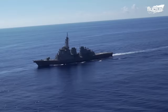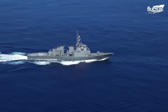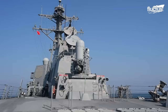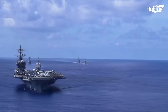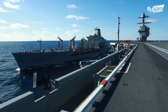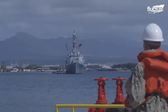Destroyers are primarily intended to act as escorts for larger vessels inside of a battle group or convoy. With their ability to move quickly and attack a wide range of target types, they are the perfect line of defense for aircraft carriers, amphibious assault ships and supply vessels. One of the most recent destroyer types introduced to the United States Navy is the Arleigh Burke class.